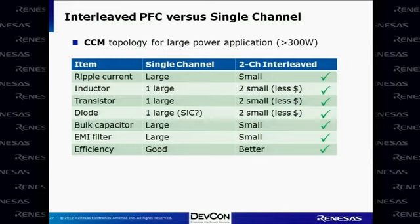Looking at the two solutions side by side. For instance, ripple current is smaller on the two-channel interleaved, so that's a win. Inductors, smaller, possibly a win. Transistors, two smaller ones. For the diode, here we may need a silicon carbide one, which is more expensive. And then the EMI filter is smaller, efficiency is better, bulk capacitor smaller. So basically, there's an advantage overall to interleaving.